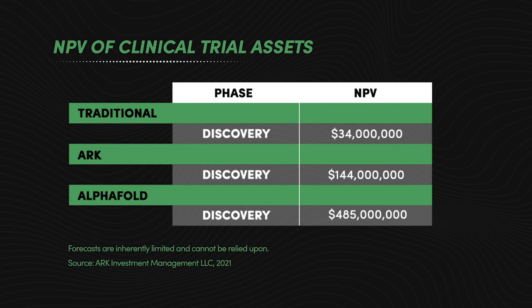New data has shown that neural network-based algorithms could predict protein structures and therefore reduce preclinical costs, which account for 40% of total R&D expenses. If we take into account a 50% time to market improvement and failure rate reduction, then we could see a discovery asset's NPV rise to around $485 million.